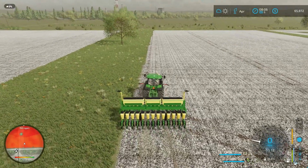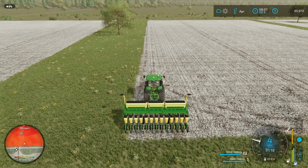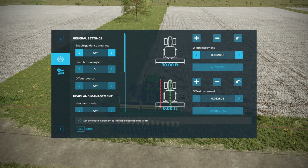All the fields needed to be limed, so I went ahead and just did those as well. So, alright. Course play or no course play? Yeah, let's just go ahead and get this all set up.